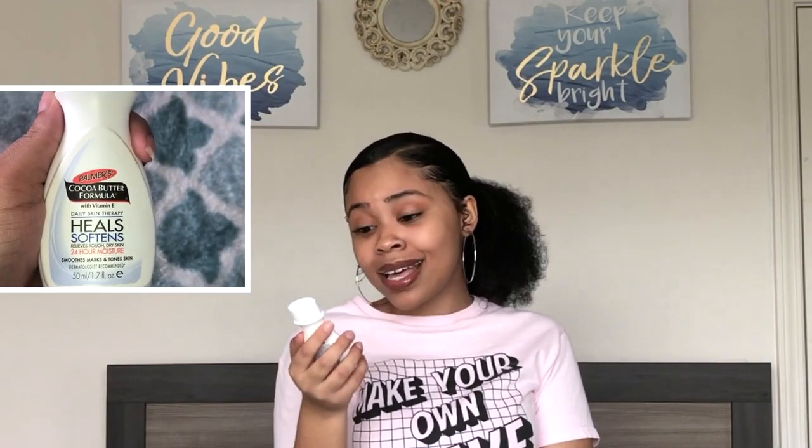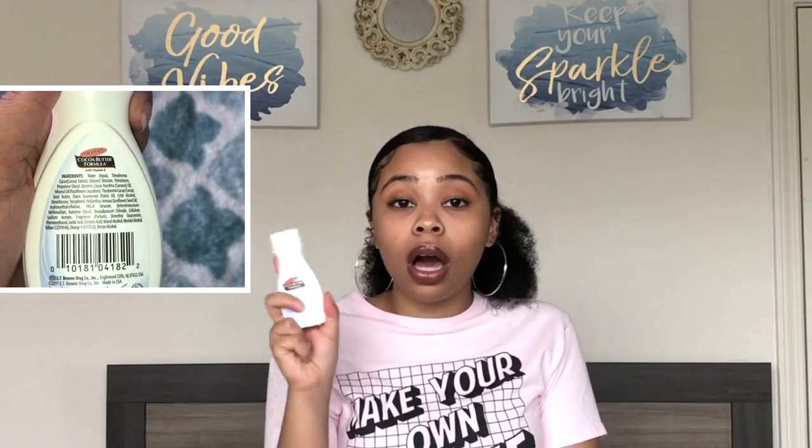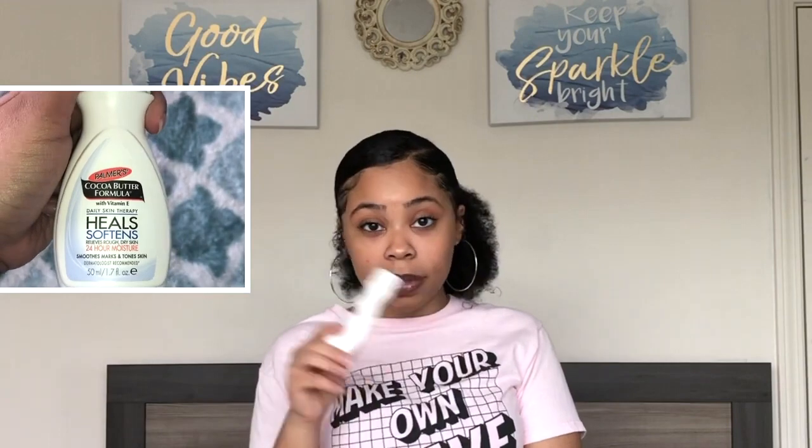Okay. I'm so excited. Okay, so here are two more lotions. Now, I'm gonna do this one last. This cocoa butter, my good sis, cocoa butter formula daily skin therapy heals and softens. Y'all, I put this on before I put on my makeup. I put this on my legs. I put this on my arms. I put this on my face. This literally is the best lotion I've ever used before, okay?